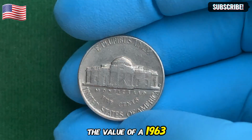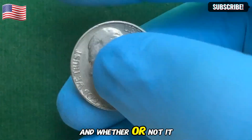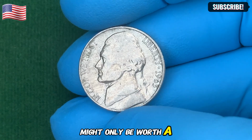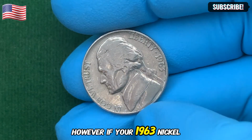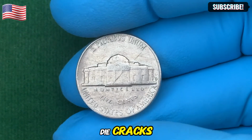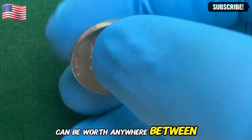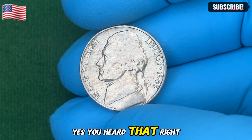The value of a 1963 Jefferson nickel can vary significantly depending on its condition and whether or not it has any errors. A typical 1963 nickel in circulated condition might only be worth a few cents over its face value. However, if your 1963 nickel has a double die error, off-center strike, or significant die cracks, the value can jump significantly. In fact, rare versions of this nickel with these errors can be worth anywhere between $37,000 and $36,000, yes, you heard that right.